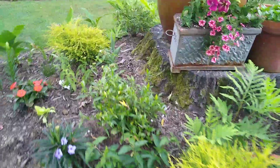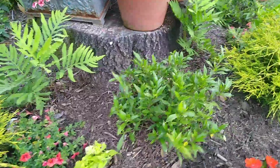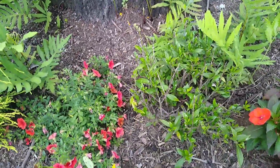And it looks like our gardenias are coming back. I was really concerned about them. They didn't fare well through the winter. Of course, they're not blooming yet. Here's one that I actually thought had died, but you can see it's putting on new growth. It's going to be okay.